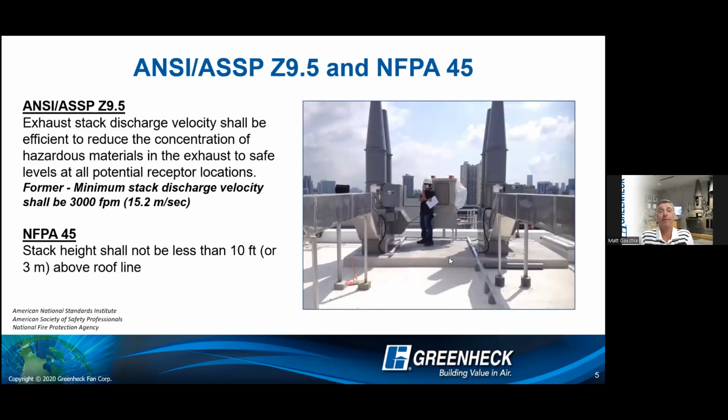Now, there are a couple of different aspects that define what these products should look like and how they're designed from a fan manufacturer perspective. So for simplicity, I'm going to start with NFPA 45, National Fire Protection Association. You can see the acronym description on the bottom left.